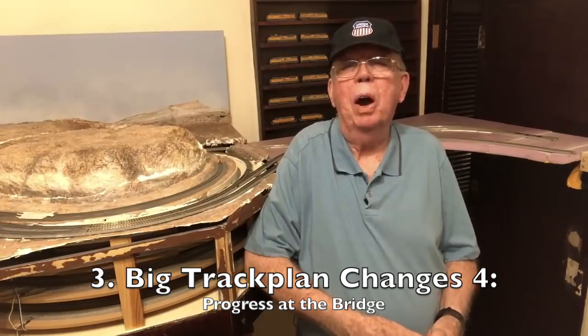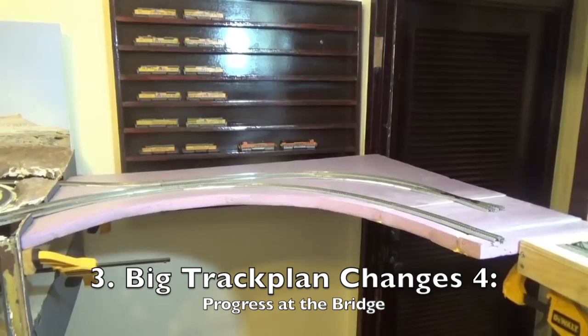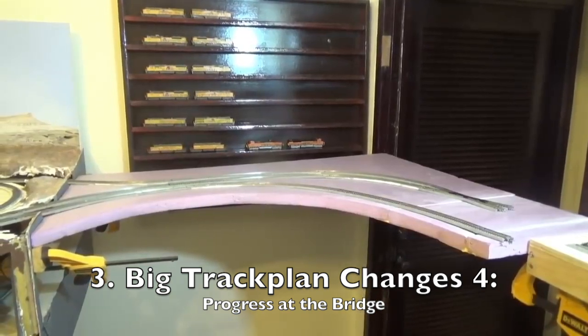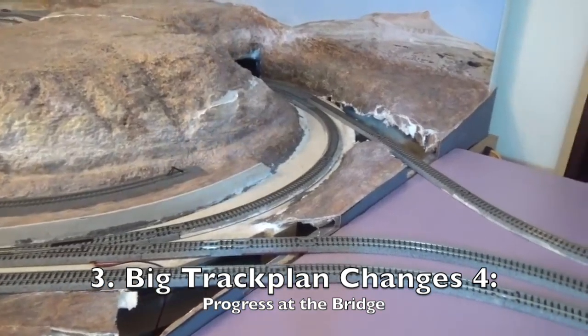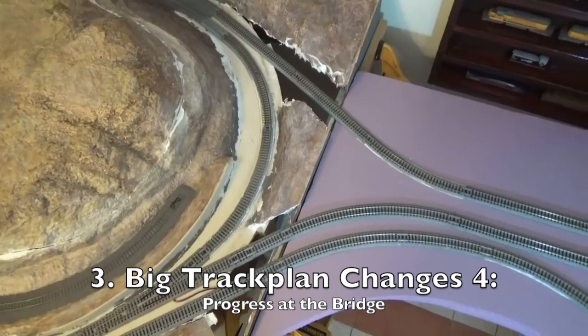That brings us to where we are right now on this project. Obviously, the pink foam is very, very sturdy. It will remain here as the top layer of sub-roadbed on the bridge. I will support it with a thin layer of plywood, perhaps 1/4 of an inch thick, and of course the regular benchwork under that. Now let me show you the track configuration on the bridge. Here's a satellite view of the track configuration.